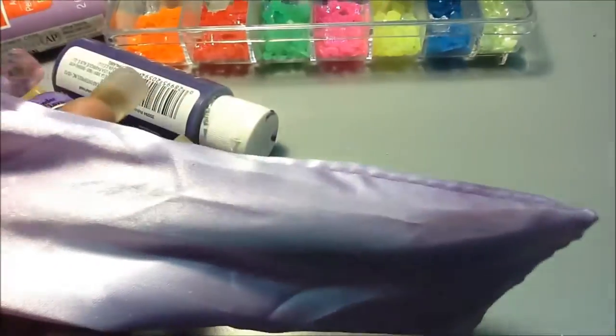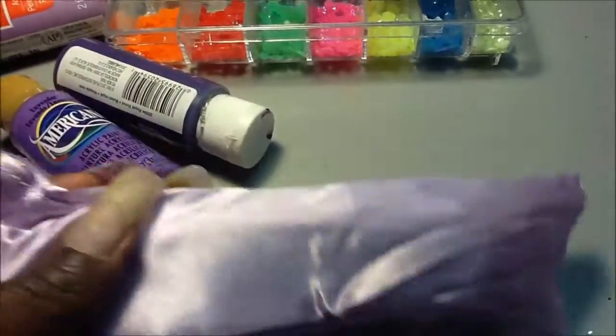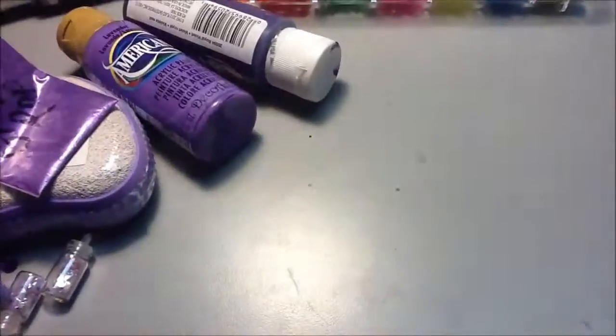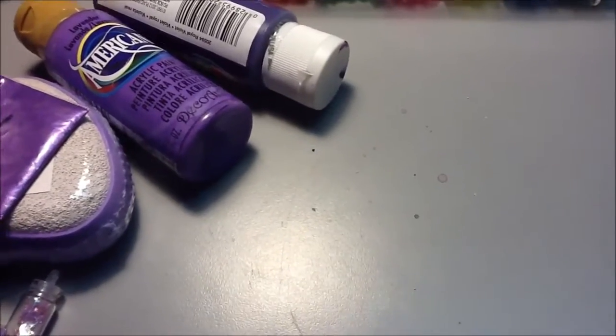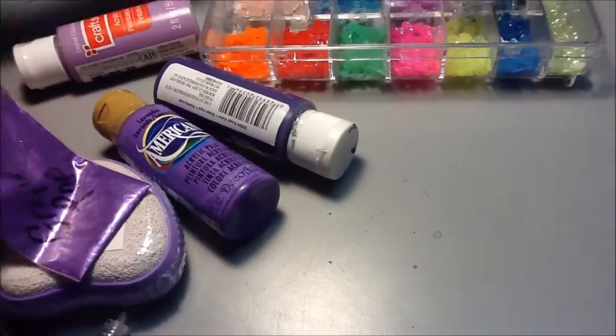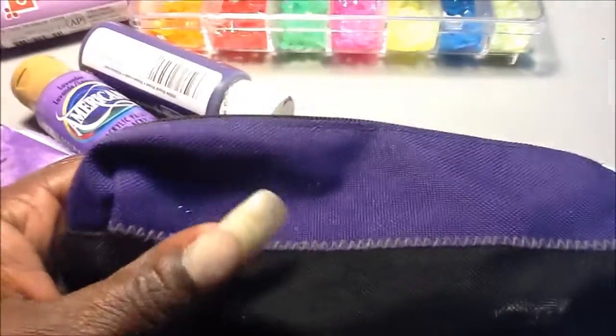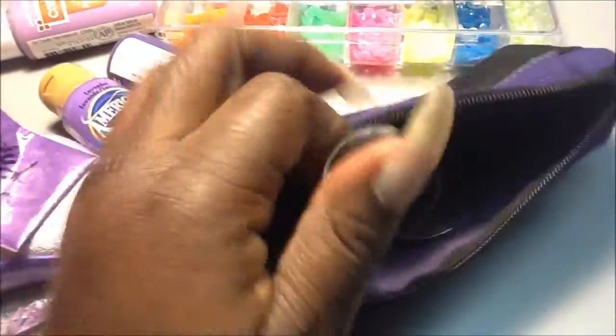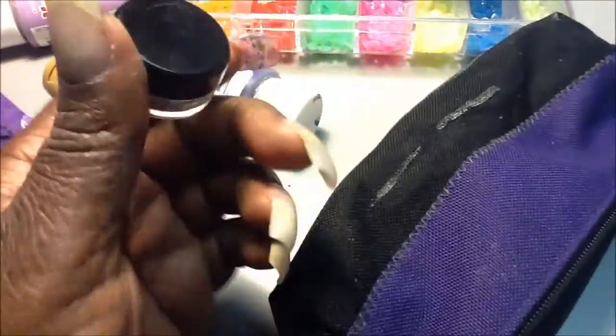Purple flatback pearls. This is purple, and it's actually an electric nail file in here that I don't use. This is new. Not electric, battery operated. This bag that my BFF on here gave me, full of these. So, it's purple.